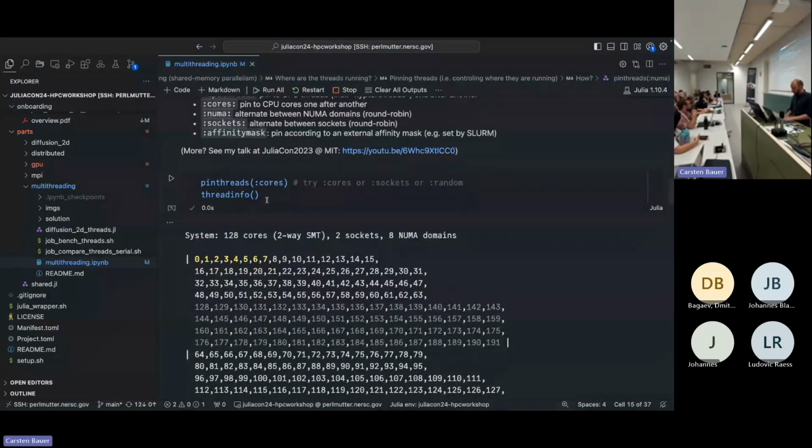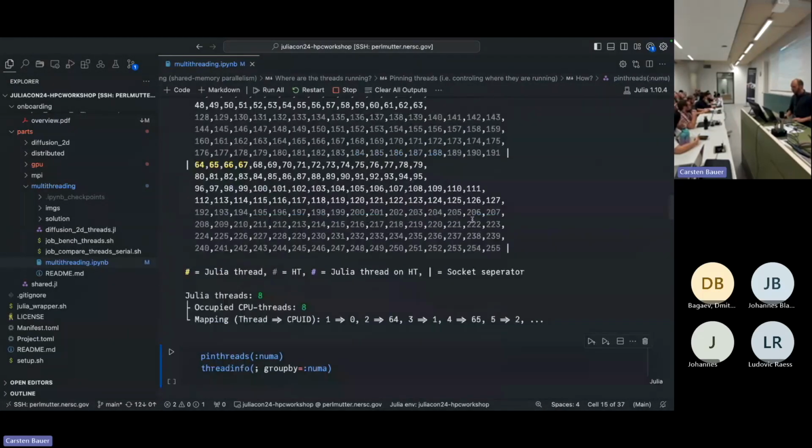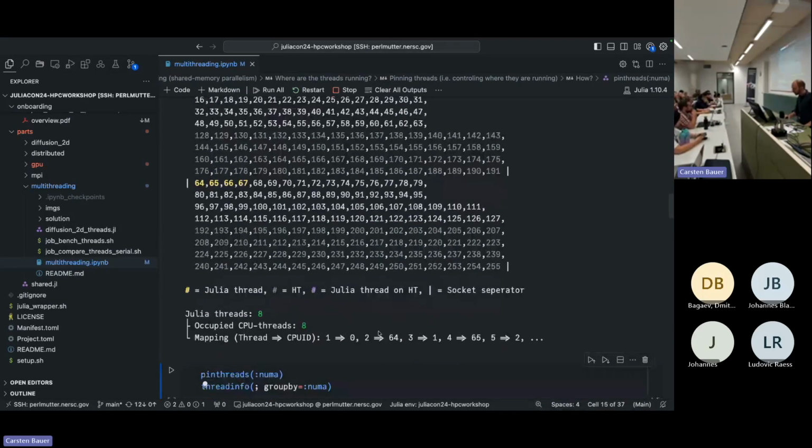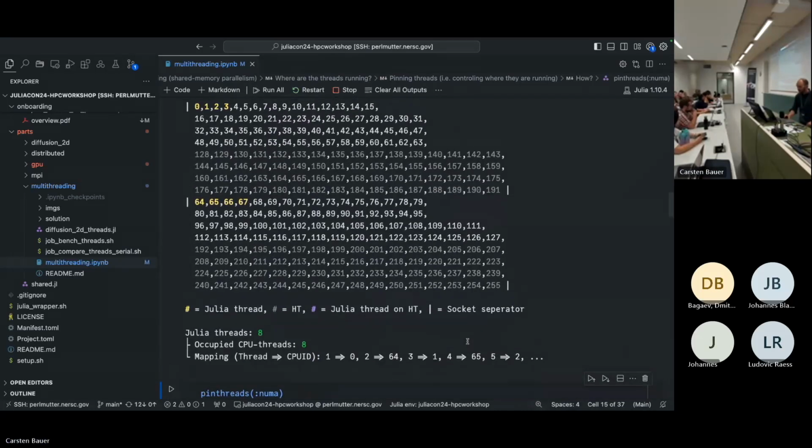So I could change this up, right? Play around with this. I could do sockets here, let's say. And now I've pinned them in a round-robin fashion to sockets, right? So the first thread runs on core 0. The second one runs on core 64. And then back to the first again. You see the entire mapping down here is specified explicitly.